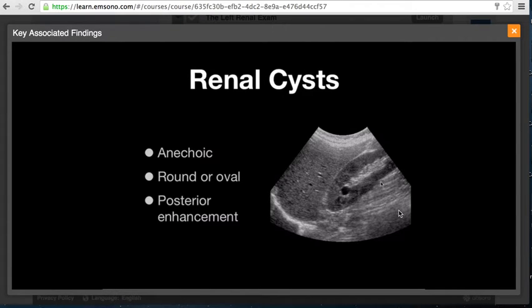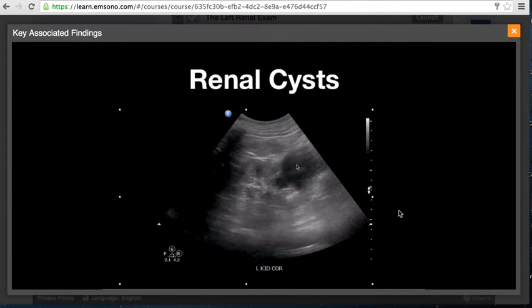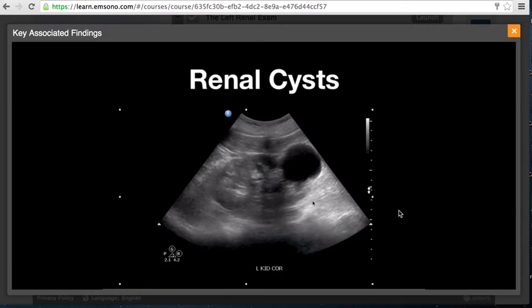Renal cysts will be commonly found during the renal exam, and like with all cysts, they should meet the same criteria. They should be anechoic, they should be round or oval, they should have no internal echoes, and there should be some degree of posterior enhancement. Here's a patient with a very large exophytic renal cyst on the left. You can see that it's round, it's anechoic, and that there is posterior enhancement.